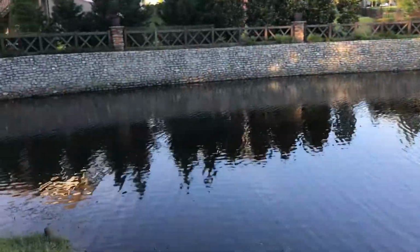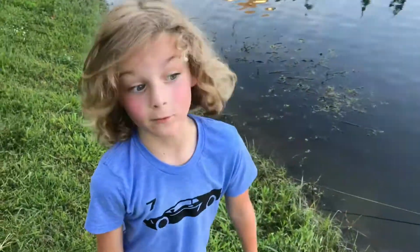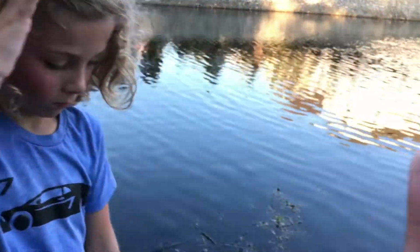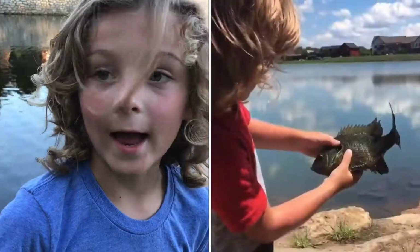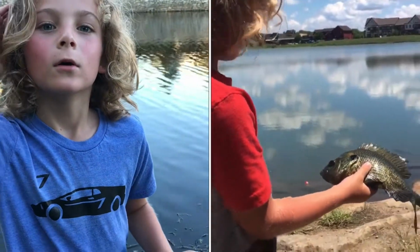You wouldn't even know there was bluegill in here. We've also let turtles go in here, and we've let frogs go in here. And maybe go check out that video where I caught that massive bluegill. What place was that again? Oh yeah, that was at another neighborhood pond.